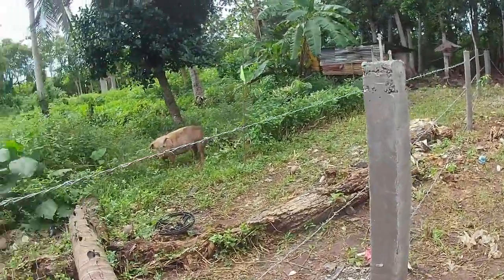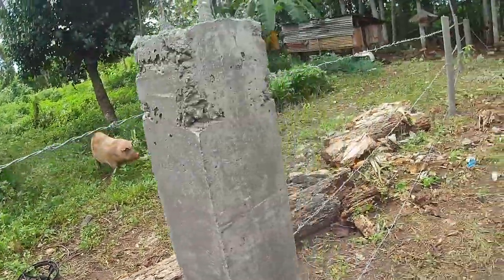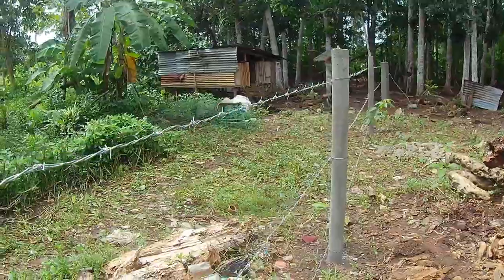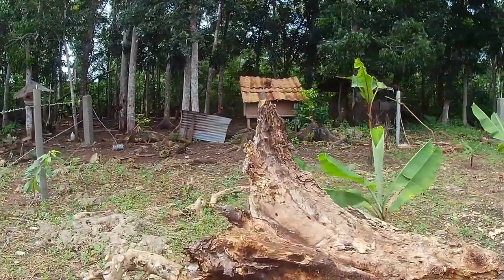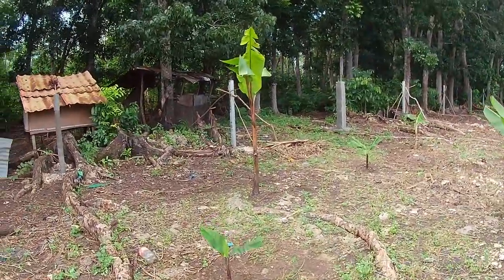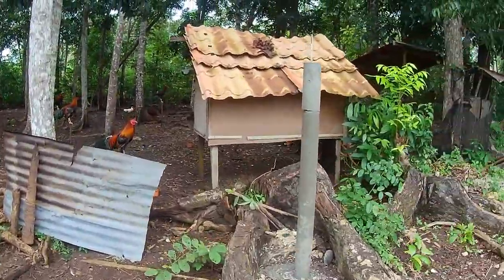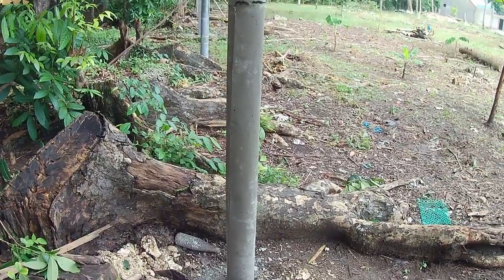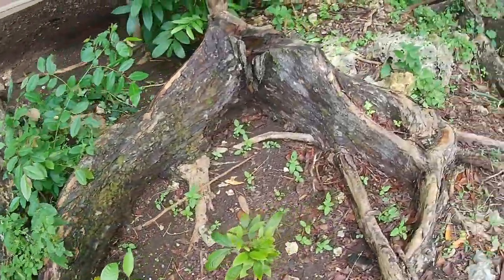How you doing, Mr. Pig? You got plenty to eat there, huh? What the hell is that thing? Three strands of barbed wire, and put the galvanized fencing on it. And I just sharpened up my chainsaw. We're going to have to come out here and try to cut right through here.